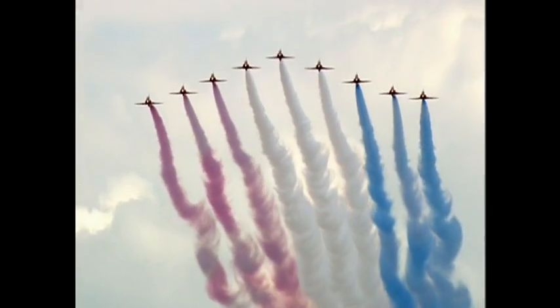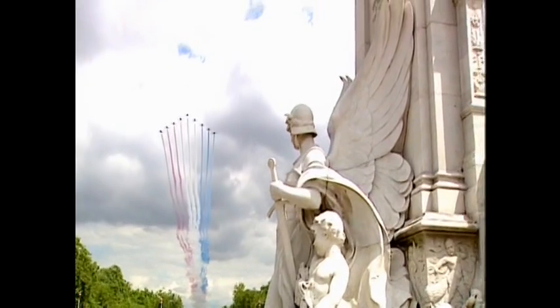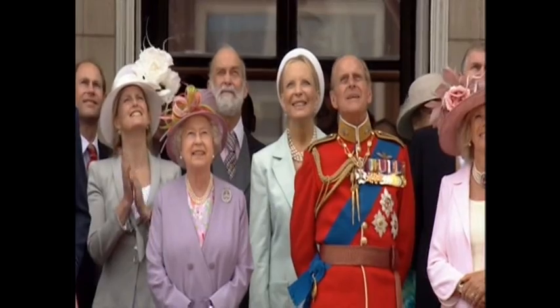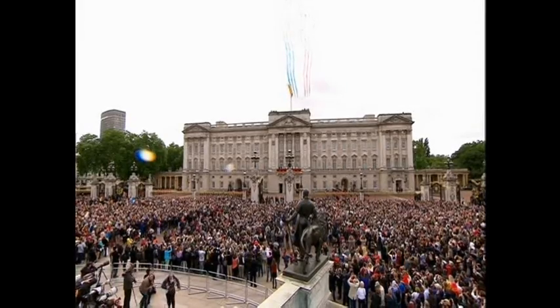I think any flypast people like to see, but the Red Arrows are very special. When the red, white and blue comes on, the cheers come on, I can even hear it on the radio. It really gets the British public, I think, feeling quite patriotic. It's an amazing feeling, lovely to be part of.